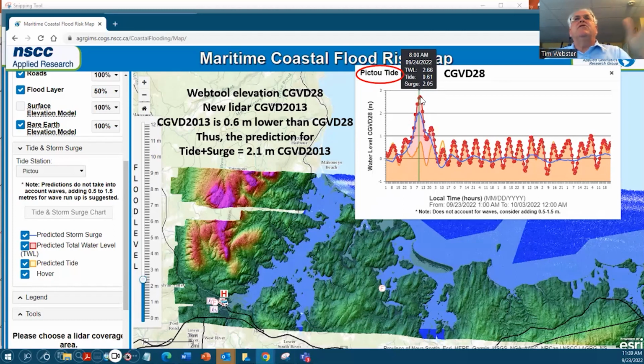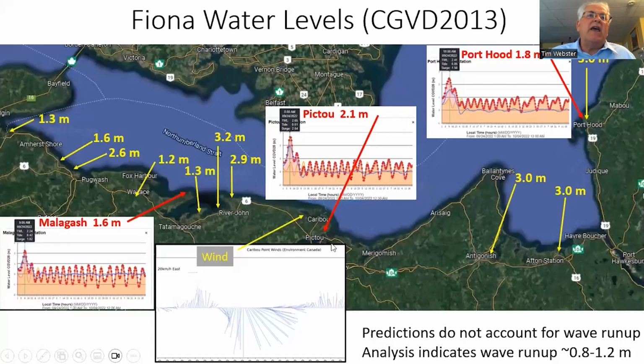And then we add those two to give us the total still water level, the surge plus the tide. As we move around on the chart, the flood map automatically updates, which is based on a LiDAR DEM, or we can raise this slider bar. So this water level does not account for wave runup. So it was 2.1 meters above CGVD 2013. The predicted for Port Hood was 1.8, a little less in Malagash.